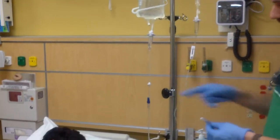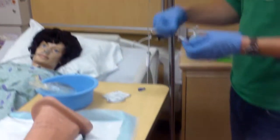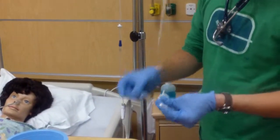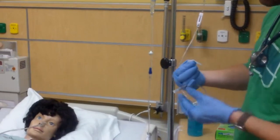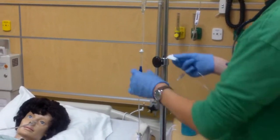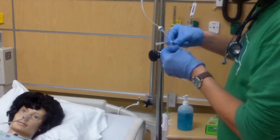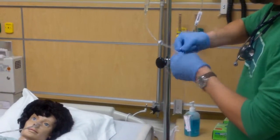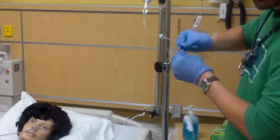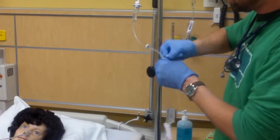Okay, now I got that port right there. I need to clean the port. So again, alcohol wipe. Alright, making sure that my clamp here is close by. I'm going to clean my port. This thing has been clamped as well. So I'm going to clean that really good for 10 seconds or so.